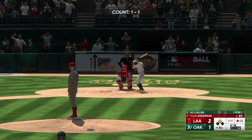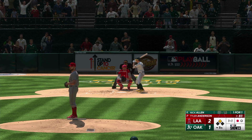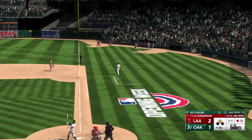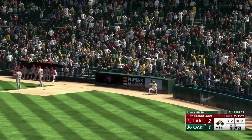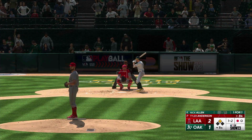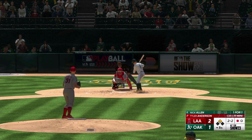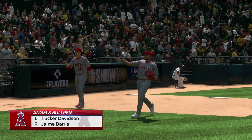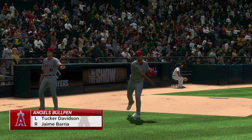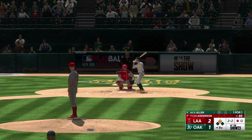One out, runner at second. Here's the shortstop at the plate, Nick Allen. And he's already singled in this game. The 1-1 is fouled off. The next pitch misses, and the count's even at 2. Activity in the bullpen for the Angels. Tucker Davidson, the young lefty, looks to be getting himself ready. Barria, the right-hander, loosening up as well.